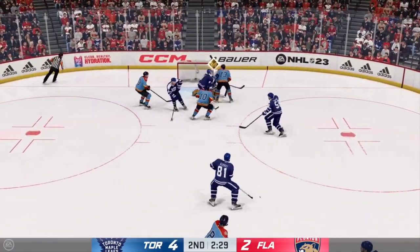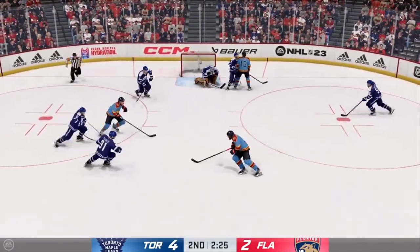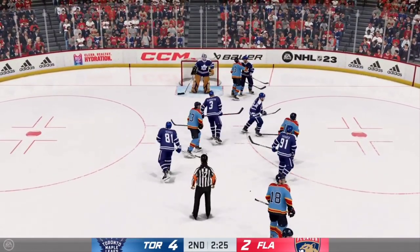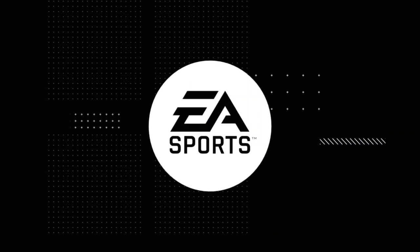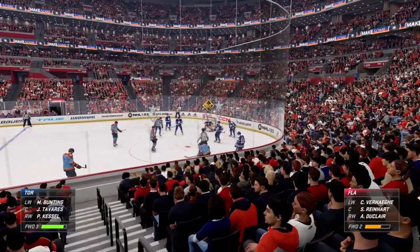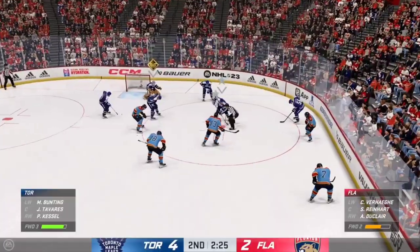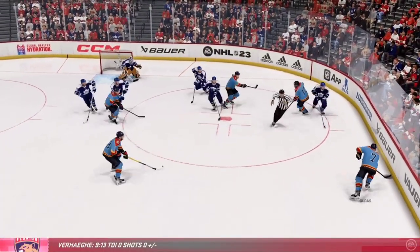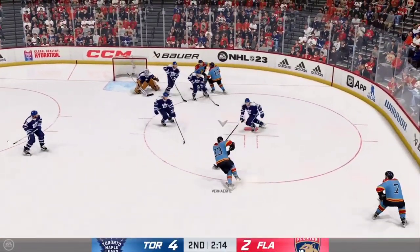Moves into the slot. Oh, to Nyson with the paddle save. He's been really good on these high danger chances, and here's another one right from the slot. But he's tracked that puck to keep it in front of him and make the save. And both centers glide into the dot as a faceoff set to resume. Reinhardt's won the faceoff deep inside the offensive zone.